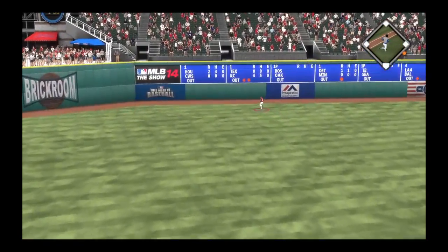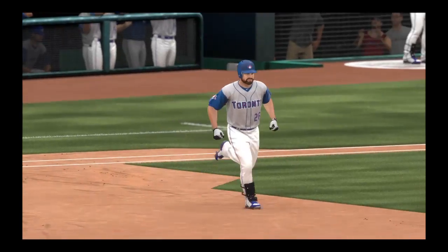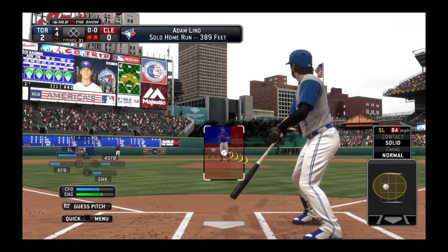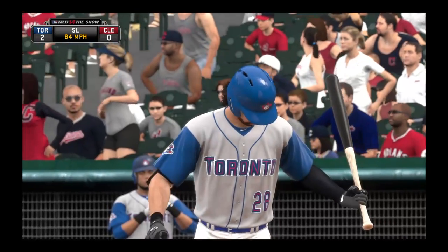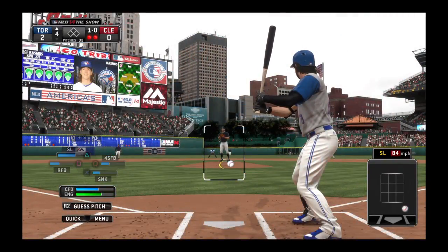And he goes with the pitch nicely there as this is lifted high and deep the other way to left. And gone! A home run! A solo shot that time for Adam Lind as the Blue Jays take a 2-0 advantage. And this one's nowhere close as that bounces to the plate for ball one.